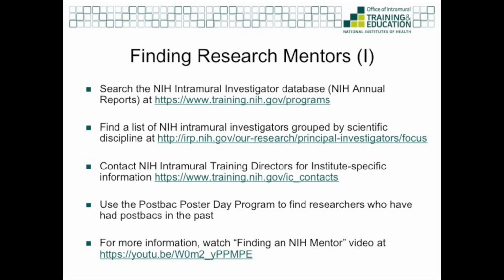Every NIH intramural scientist has an annual report filed in September of every year, and so you know what they're doing up to date, who works in their lab. You can even see if there were other postbacs, because everyone is listed by name and title.